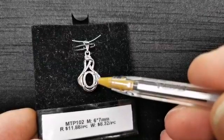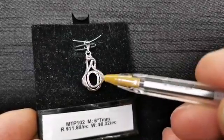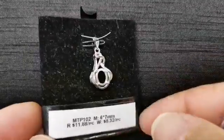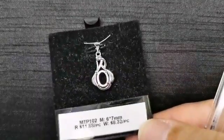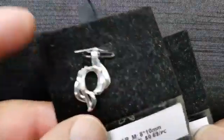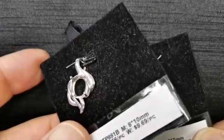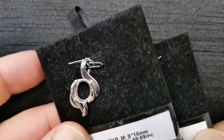Now, when you're designing a pendant for a cabochon, this seat, you want to make it flat. And when you're designing your pendant for cut stones, you want the seat to have that bevel, I don't know if you can see that, so the stone fits down more perfectly in there.